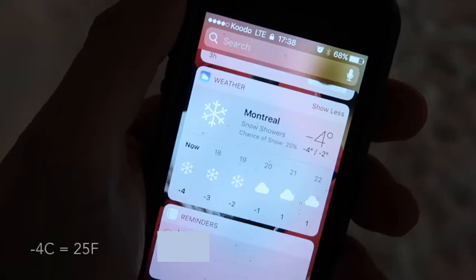Welcome to Montreal. We are back downtown. It's much less cold, single digit. It's -4.